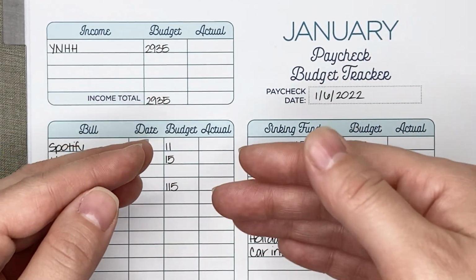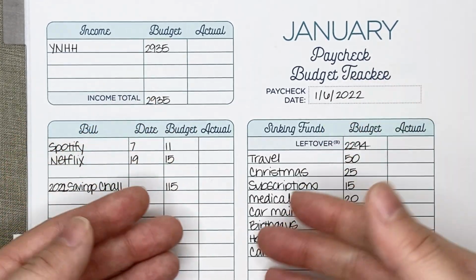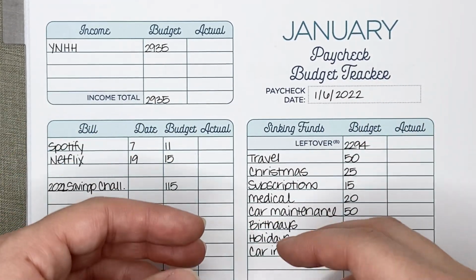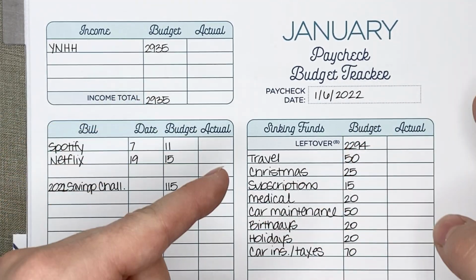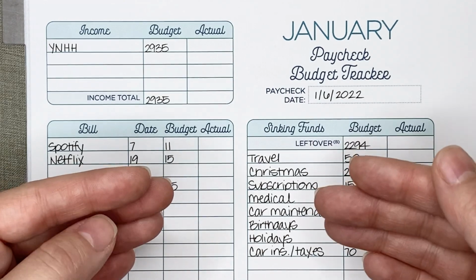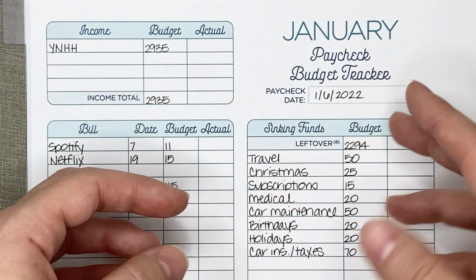things might change with regards to my benefits at work. My benefits come out of my paycheck before I see my paycheck, and I do think my benefits changed a little bit from last year to this year, so the amount coming out is going to change a little bit. I think it's going up by about $20.